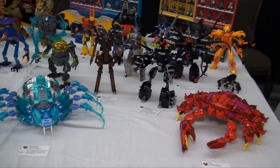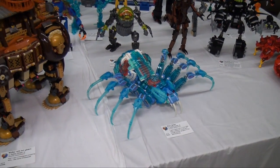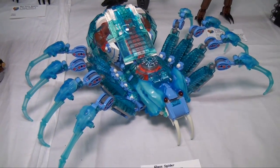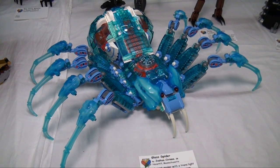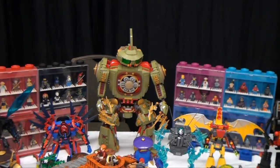Very, very nice crab. And what it appears to be is also said in the name tag right there, so that's kind of cool too. And then a glass spider. This is cool. It's kind of this trans-clear, light blue, all these nice elements. And there's a robot thing in the back. That robot. That's awesome. Yeah, that's that new color of green too.